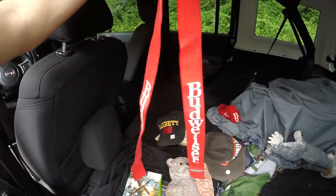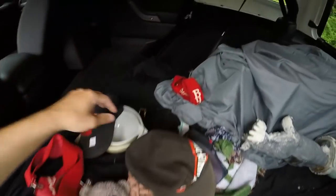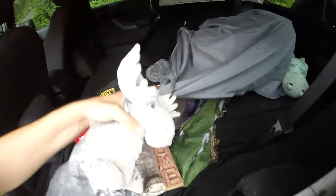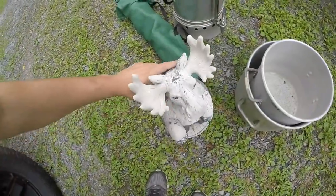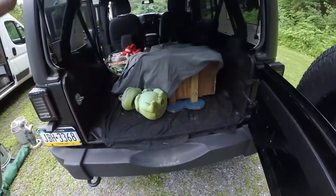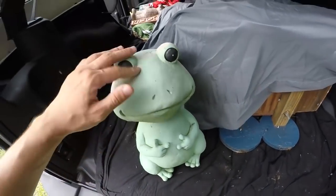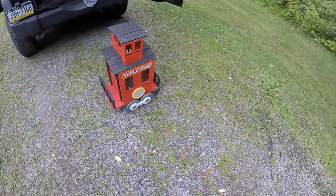We have some Budweiser. I guess these would be suspenders. Two of them. We got another one of these sandcast guys. This guy's my favorite. I guess he'd be a moose. Got a frog who's like a bobblehead, and he's in concrete, which is unique. I mean, that's kind of cool. I think that's cool.